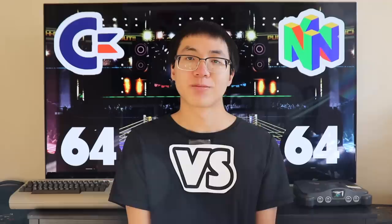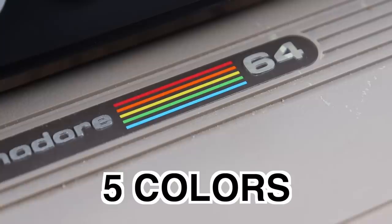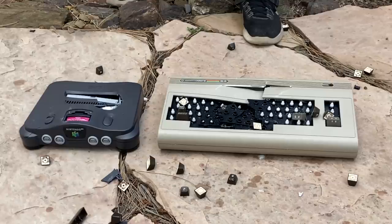Round 7. Logo. A logo that has more colors is prettier. The Nintendo 64 logo has 4 colors, but the Commodore 64 logo has 5 colors. That round goes to the Commodore 64.